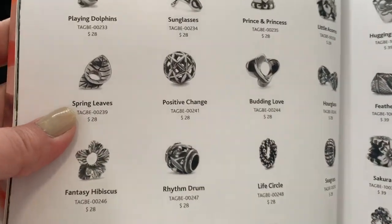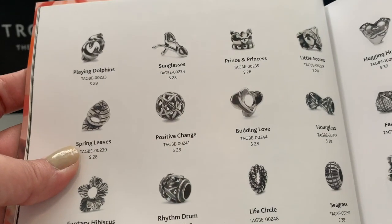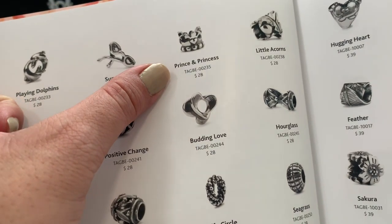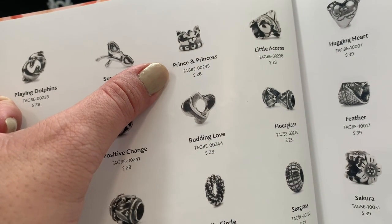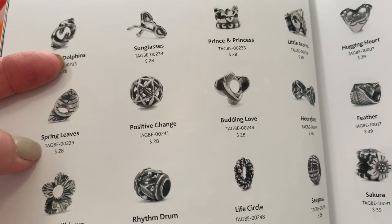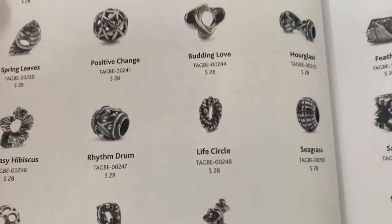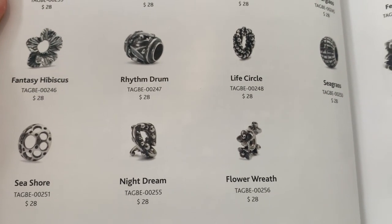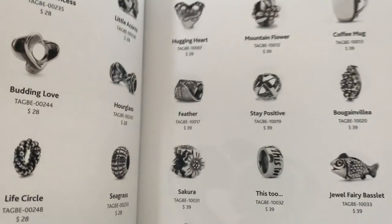And then here we start showing some of these silver beads, as you can see with the prices. I love the sunglasses. I noticed that this prince and princess have a ring as well. I know it's a very popular ring. That's what they told me in the store. I love the spring leaves. So let me get them closer. That's what we have here. Let's look at this page.